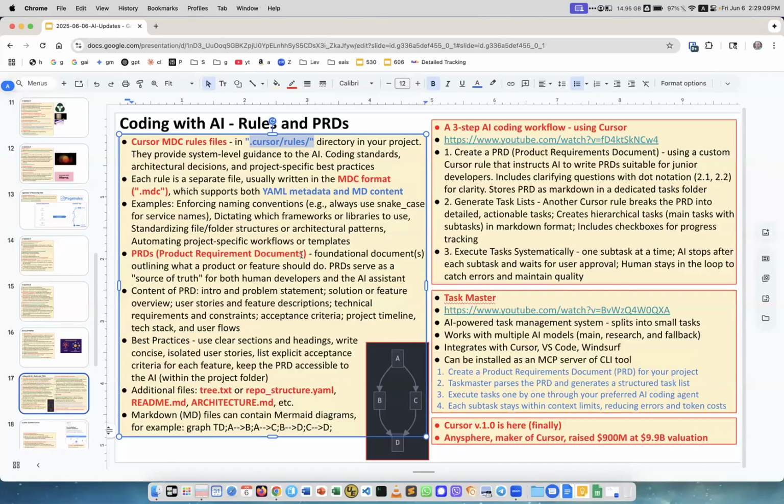And this is different. This is where you describe, for humans and for AI, what you're creating, the project. Foundational documents outlining what a product or feature should do. PRDs serve as a source of truth for both human and AI. Content of PRDs: introduction, problem statement, solution or feature overview, user stories, feature descriptions, technical requirements, constraints, acceptance criteria, project timeline, technical stack, user flows, and so on.